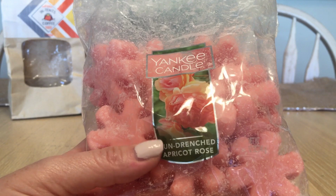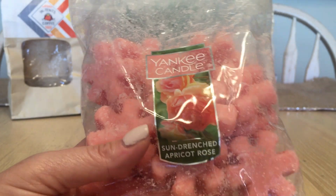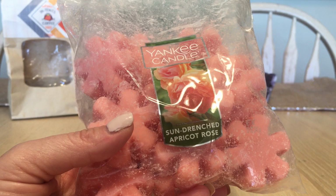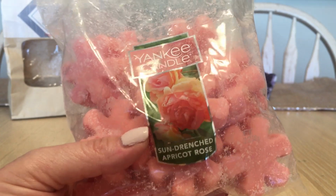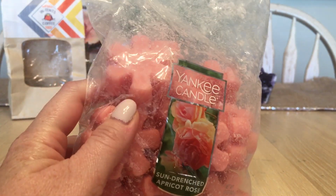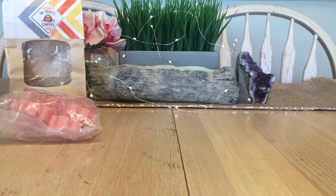It's strong, and I know that Nelson smelled this in the bedroom one day. He's like, it smells like a spa of some kind. I'm like, oh, okay. But I love this. I'm not really into florals, but this is probably one of the best fruity floral combinations that I've ever had in my collection. One of these little bits here in my warmer in the bedroom is where I've been melting that one.